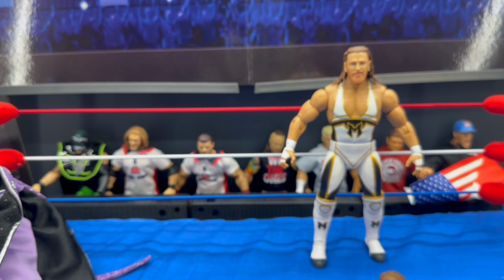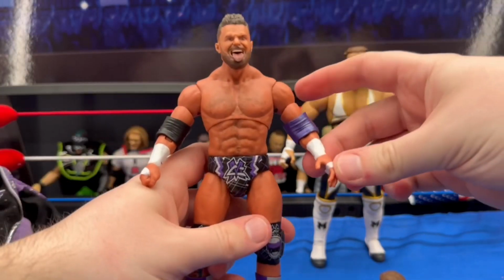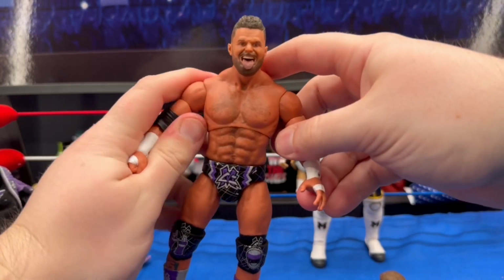Yeah, that's the wrong one, so they're probably not gonna fit. Yeah, dingus. Alright. Come on. Is that on? Yeah, I guess that's on. All right, so there is one of the fists on there, and the slightly open hand looks pretty good.